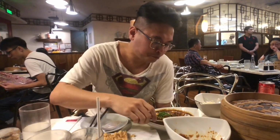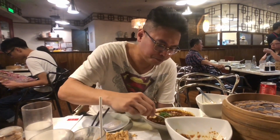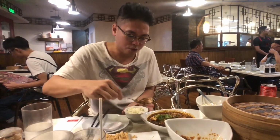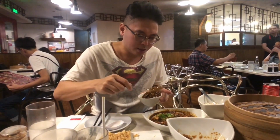And I'm also trying the Mapo Tofu. It's supposed to be spicy. They use very soft tofu, just the way it should be. I already see some chili there. That is ground pork.